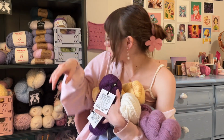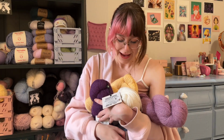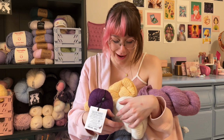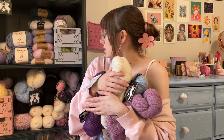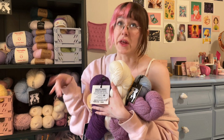I already have some colors. I have this purple over here, I have a green up here, and I have some other pinks that I'm using for projects. So I have quite a few designs planned with this yarn, so I got very specific colors. Oh my god, they're so squishy and soft. I'm going to need to dedicate a whole part of my shelf. Maybe I'll organize my shelf after I show you guys all the yarn, and then I'll show the shelf at the end.